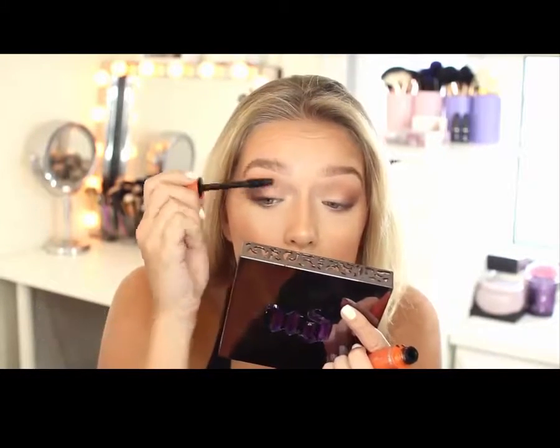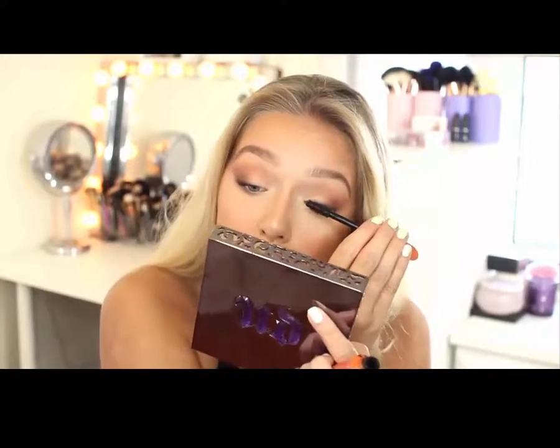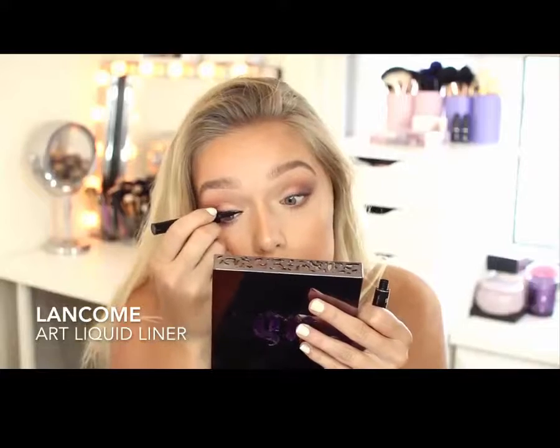So now I'm just going to be curling my eyelashes and using CoverGirl Lash Blast Waterproof Mascara. I'm putting on a super thin coat because I'm going to be adding eyelashes on top, and after that I'm going to be using the Lancome Art Liquid Liner, and I'm just going to be lining my lids and also doing a wing.